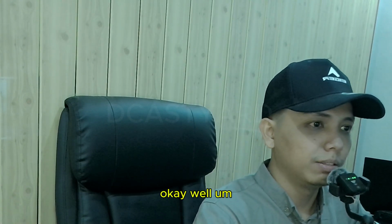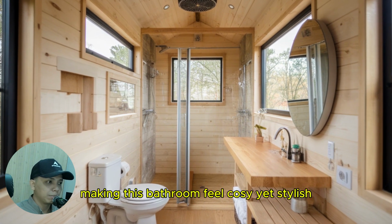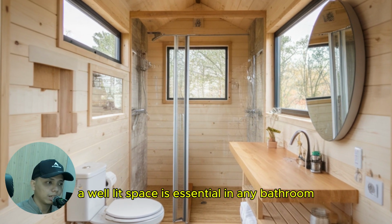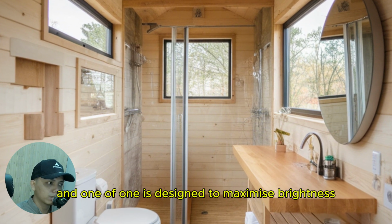The clean lines and modern design create a spa-like atmosphere, making this bathroom feel cozy yet stylish. A well-lit space is essential in any bathroom, and this one is designed to maximize brightness.